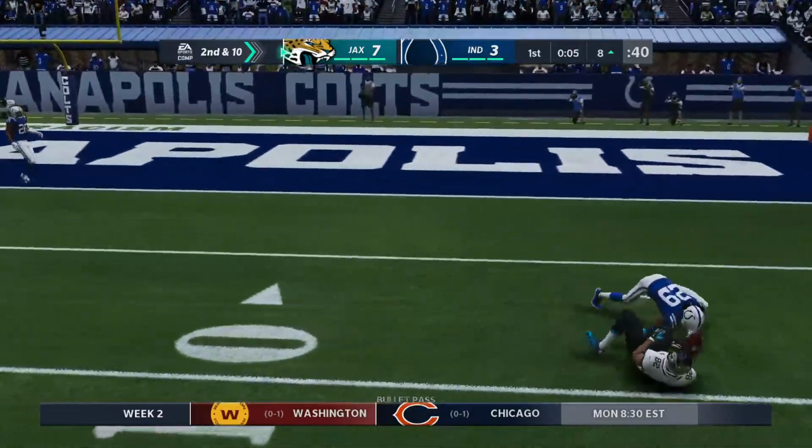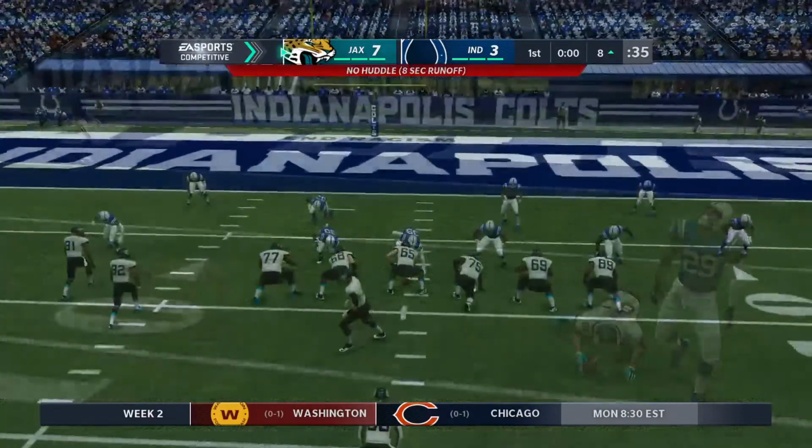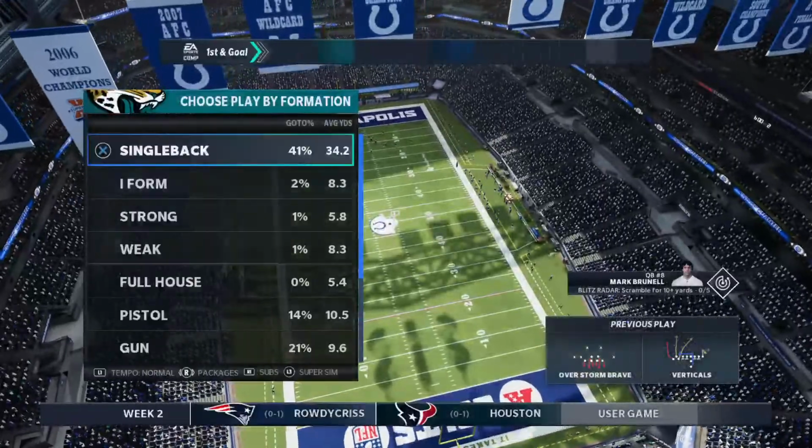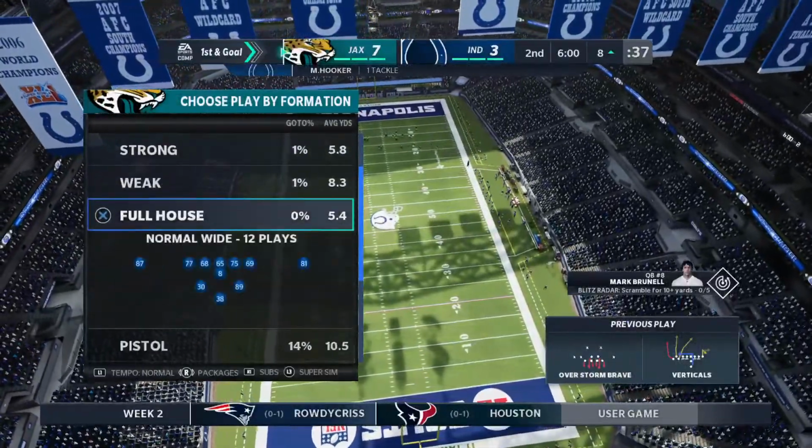And this is caught at the 8. And they've got it inside the 10 at the 8. First time they've hooked up here. Good for 17 and a 1st down.